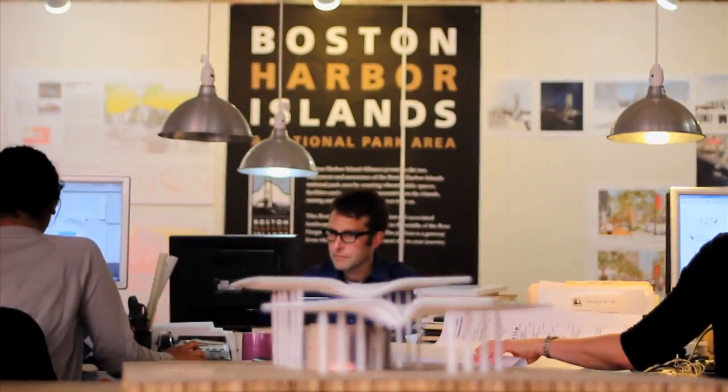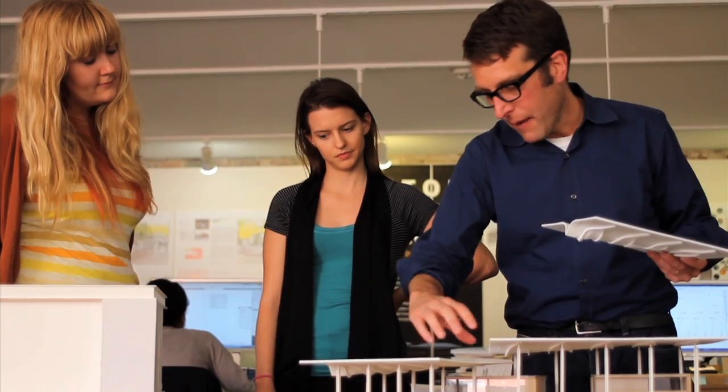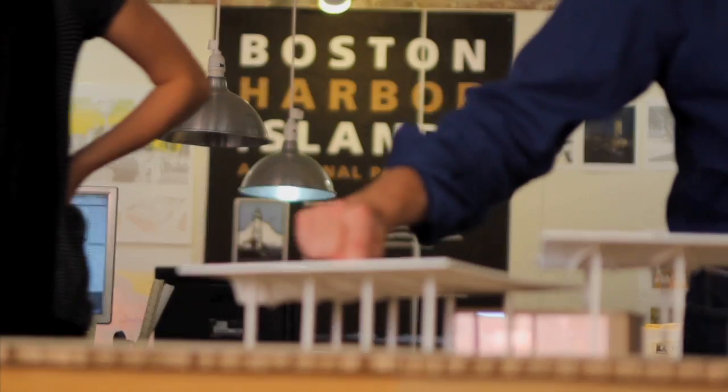I'm Tim Love. I'm an associate professor at the School of Architecture at Northeastern, where I teach architecture courses at the undergraduate and graduate level. I'm also a principal at UTEAL, a Boston-based architecture and urban planning firm. My colleagues and I were the designers of the Boston Harbor Island Pavilion, which was commissioned by the National Park Service and the Boston Harbor Island Alliance.